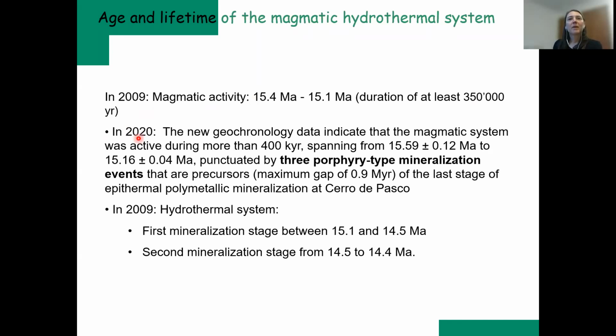And in 2020, Bertrand did some more work, and the lifetime of the magmatic system is at least or more than 400,000 years, because he had some more datings. These are punctuated by 3 porphyry type mineralization events that we didn't see, and we're going to touch briefly on that in the next couple of minutes. These porphyry type mineralizations are precursors of the last stage of epithermal polymetallic mineralization at Cerro de Pasco. So very interesting window of deeper mineralization in the diatreme clasts.